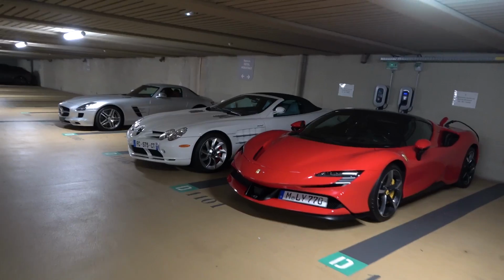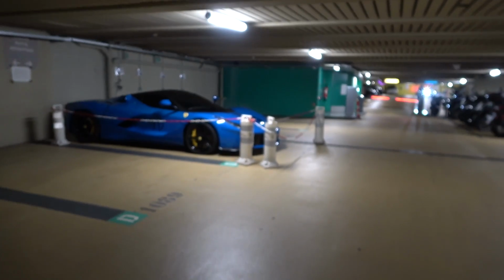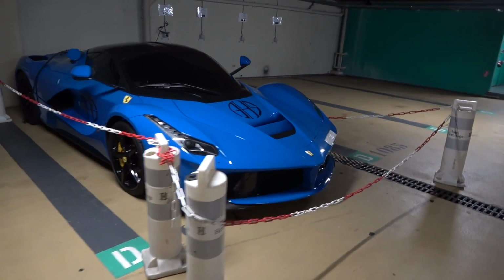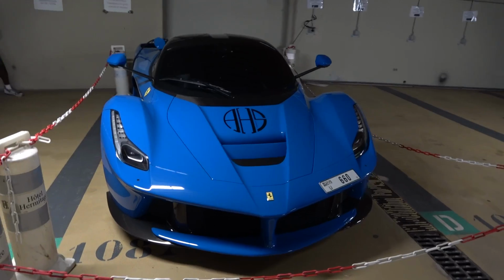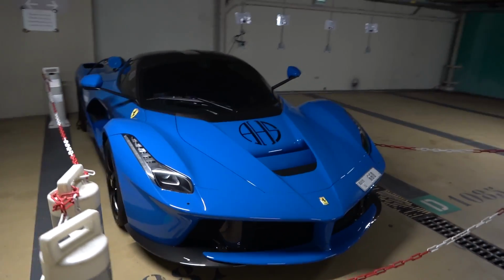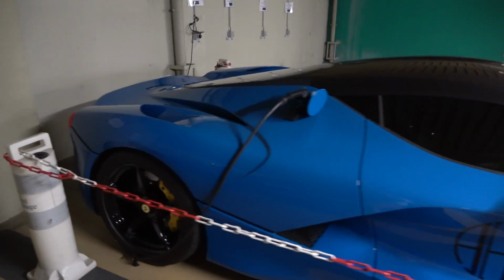But we're going to skip on from that little trio, or quadruple, to that. Check it out. Ferrari LaFerrari in blue. Also here from Dubai. Wow, one of 499 or one of 500. Of course, details of all of these on ECR, Exclusive Car Registry.